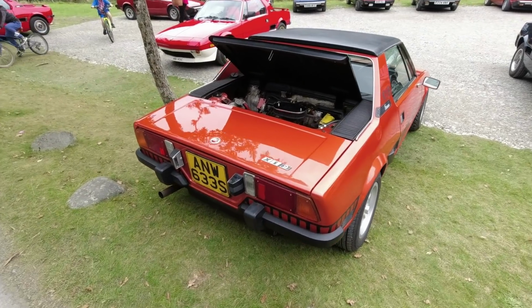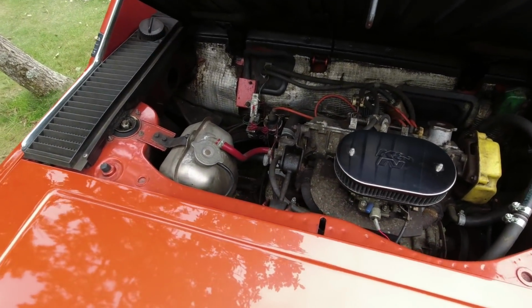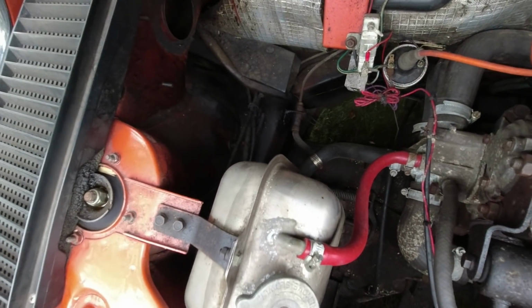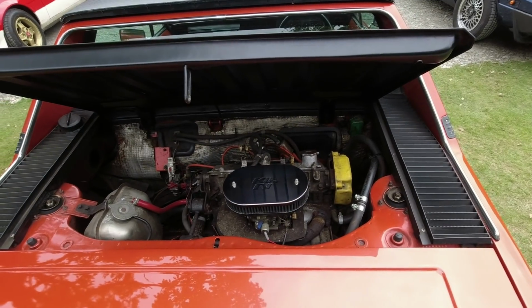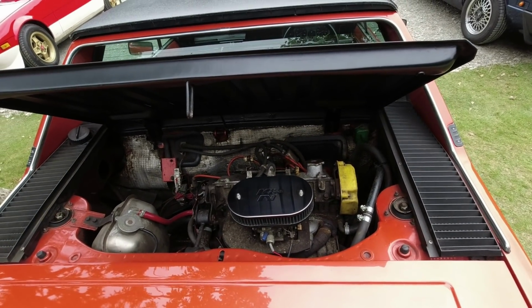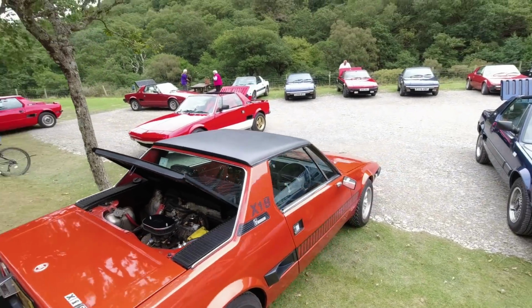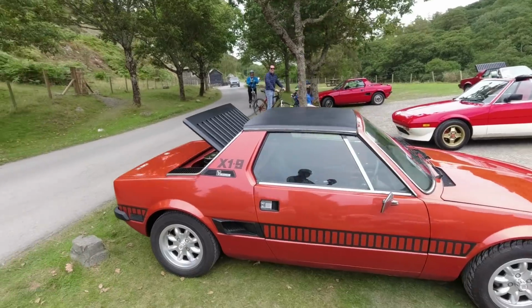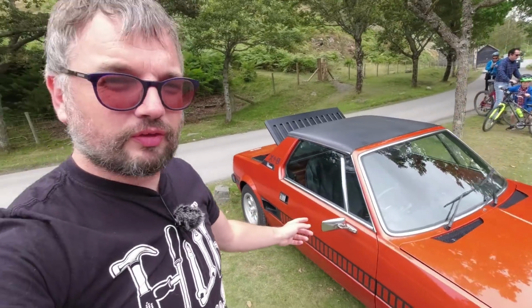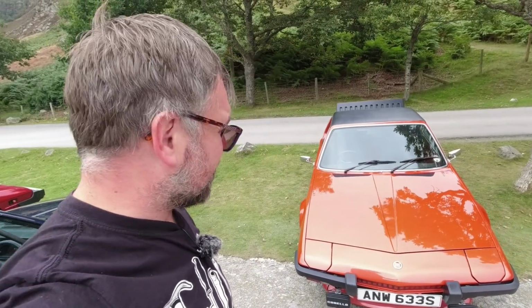So at launch it used a 1300cc engine with a 4-speed gearbox. So you can see the gearbox just down there. Here's the engine, complete with its rubber belt driven overhead camshaft. That engine was designed by Lampredi, who also worked at Ferrari, did amazing things with V12 engines. So there is an awful lot of Italian heritage in this tiny little sports car.